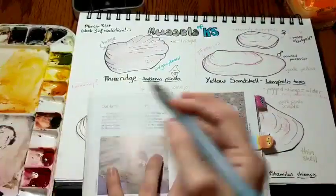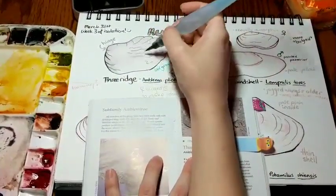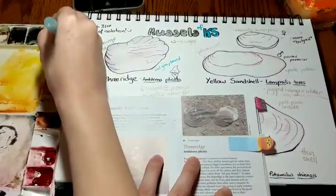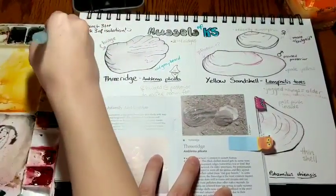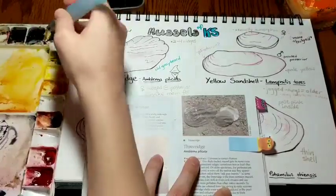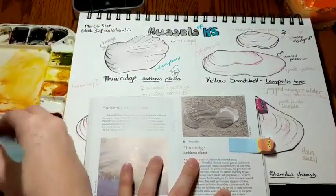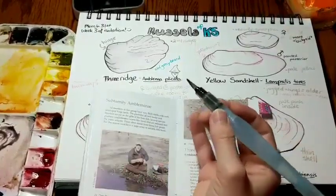Cool. So then I'm gonna just drop in some colors, and the fun thing about watercolors is that they really do all the work for you. I think that's why I like using them so much. They don't need a whole lot of attention. You just drop colors in and then they just do their own thing.